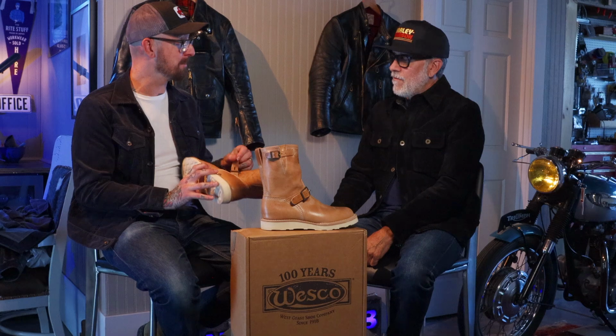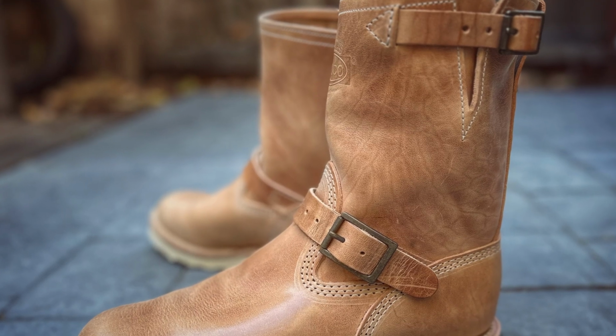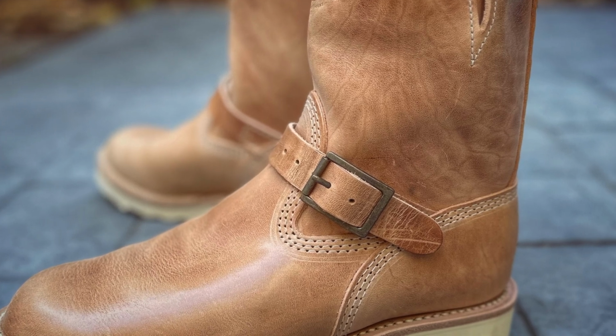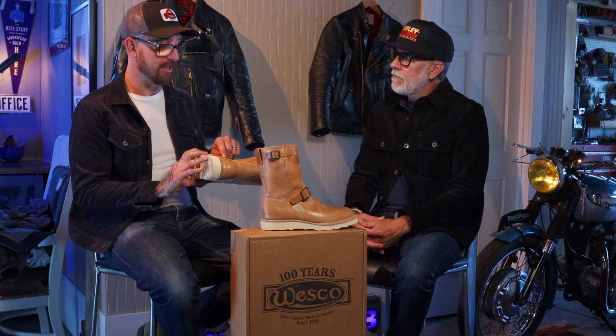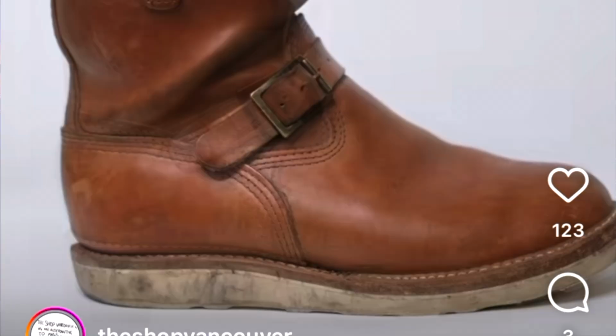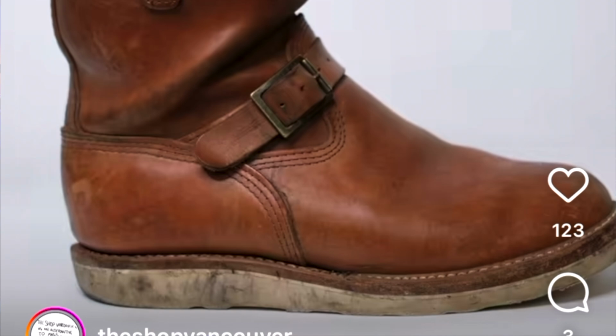I really like the antique buckles. I feel like most engineer boots have just a regular shiny brass buckle, so I really like that antique buckle. Yeah, it's a nice touch. That's really gonna look good when this boot darkens up and patinas. You get a lot of earth tones coming through, absolutely, as the sole darkens too.